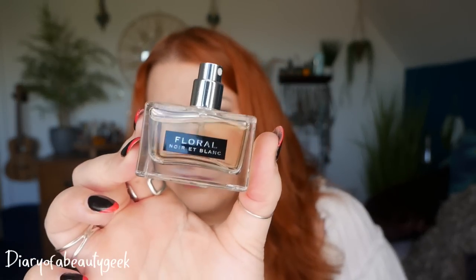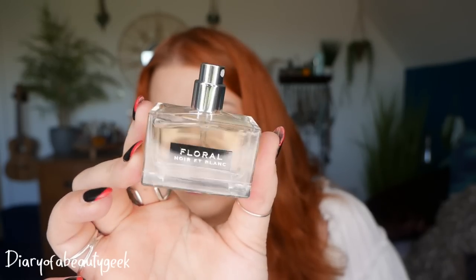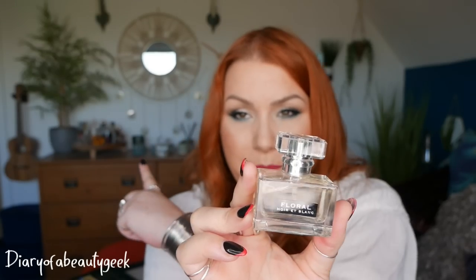Oh, that is nice. Floral. I was expecting it to be rosy, which I don't like. This is nice. Deserves a spray on my hand. It's not strong. I don't know what it is. If that is a dupe of a perfume, please let me know down below. But I love the little bottle. That'll go with my perfume collection behind me.